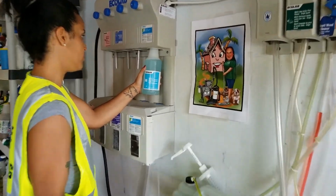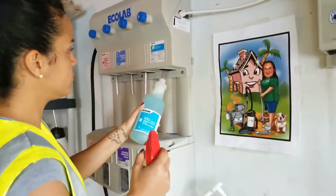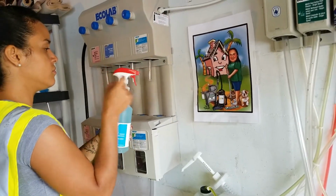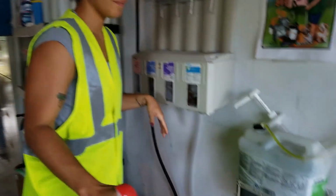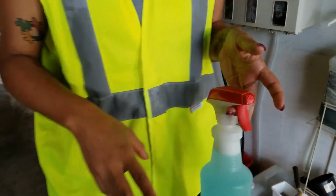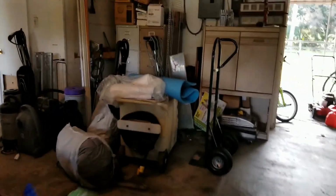And to fill out everything. Kiara right now is filling the bottles from the machine. That's the window cleaner from Ecolab. And I also told her to check the sprayer, because the sprayer trigger sometimes doesn't work. So they have to check every time that they refill the trigger to see.